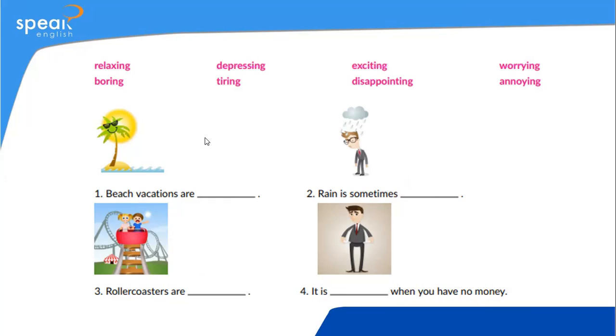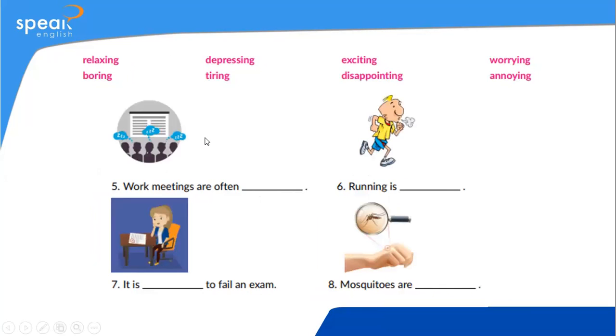We're moving on to the next one. Okay. Work meetings are often what? Boring. Yeah, I think we all agree sometimes, right? Okay, so boring, right? Because I'm giving my opinion about something external. I think something about a situation, about a person, or about a thing. So I think they are sometimes boring, or are often boring. What about number six? What do I think about this activity about running?